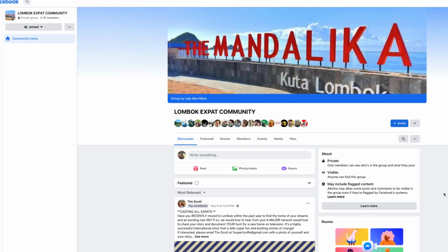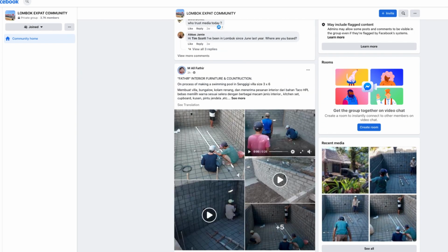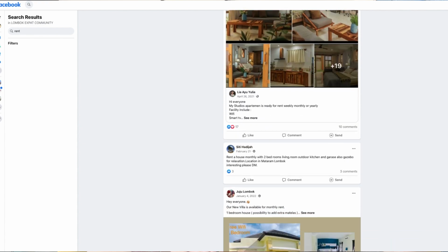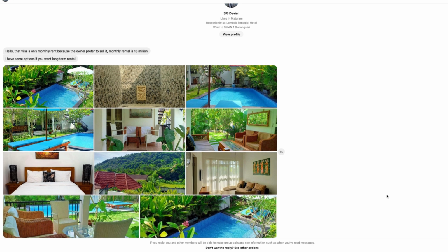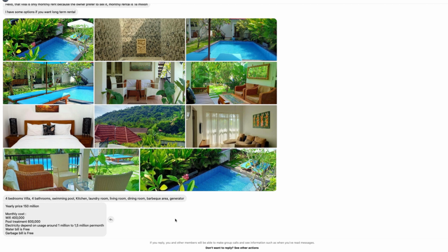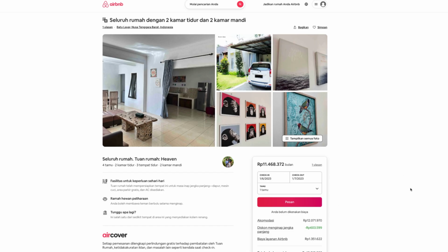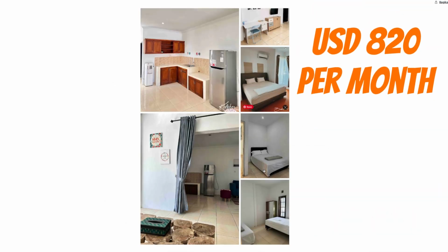On the Lombok Expat Facebook group, we did find advertisements for places for rent. Once you have decided to go, you can ask the group for tips. We contacted a few that offered various types of accommodation. One was a nice luxury villa. It's a 4-bedroom villa and is $10,200 a year, which is roughly $850 a month. We would say a bit the same as in less popular areas in Bali. Another brought us to an Airbnb listing, which is around $820 a month.